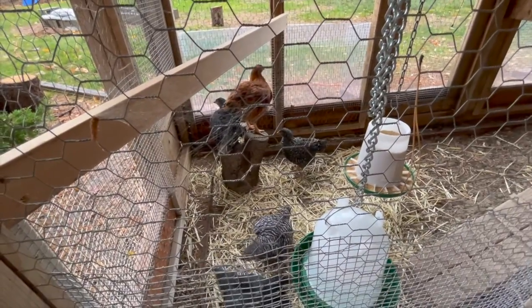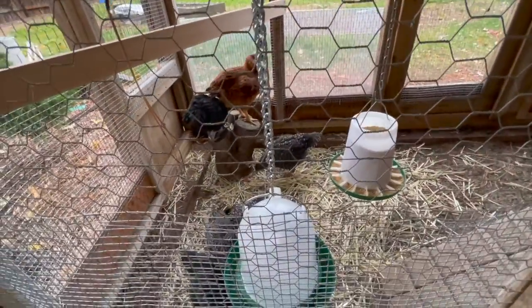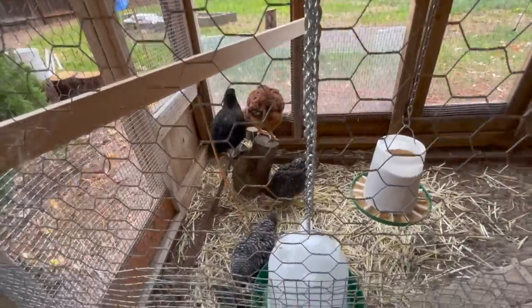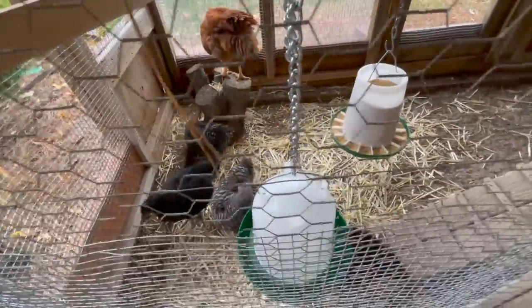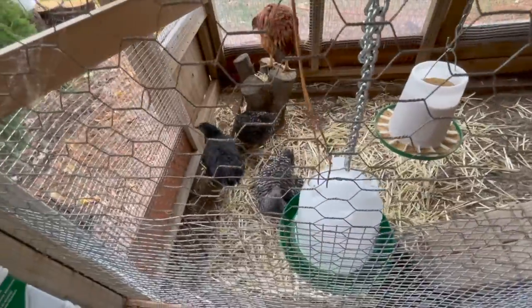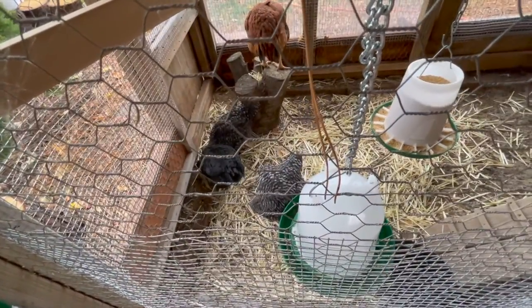It's 5 o'clock, and at 6 o'clock, I'm going to start getting them into the coop. It says that sundown's at 6:45, so it's getting earlier and earlier and earlier. But they won't necessarily know to go in there. Although they have already been perching. If you watched a previous video, I started teaching them to perch and roost inside the box. And they've been doing that the last 3 or 4 days.